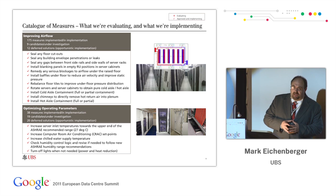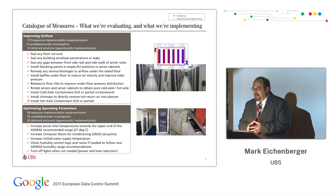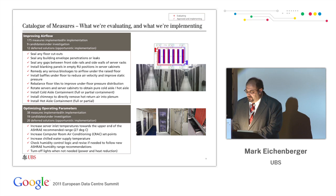We work together with a rack provider, actually Knürr. I've seen one of the representatives here. We work together. We even developed, as you wouldn't imagine from a bank, a patent that we then actually sold off to that rack provider. But it was really quite some interesting work that we were able to do.